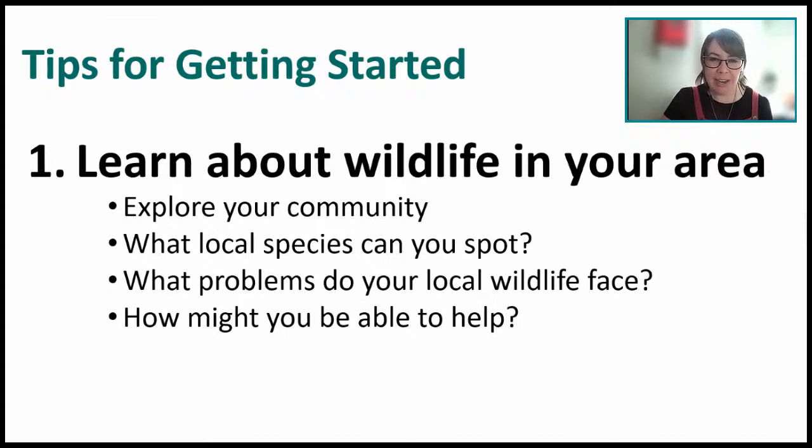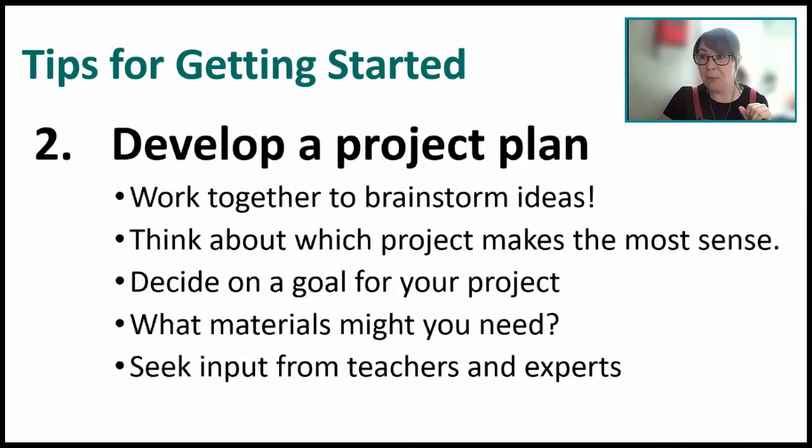Okay, we really care about the fish. What kind of fish are they? Where do they live? What's their life cycle? What's normal for them? And then once you know more about them, you can know maybe where there's a point to intervene and take action in a small way, or maybe in a bigger way.